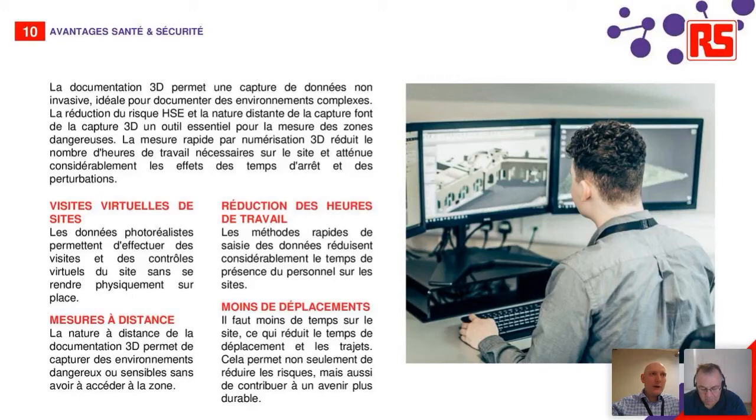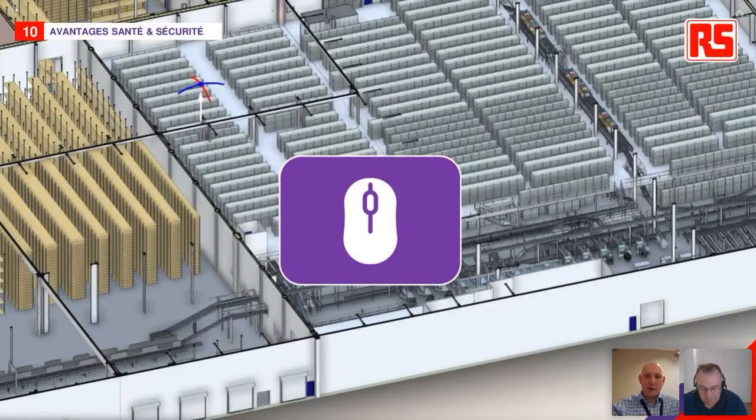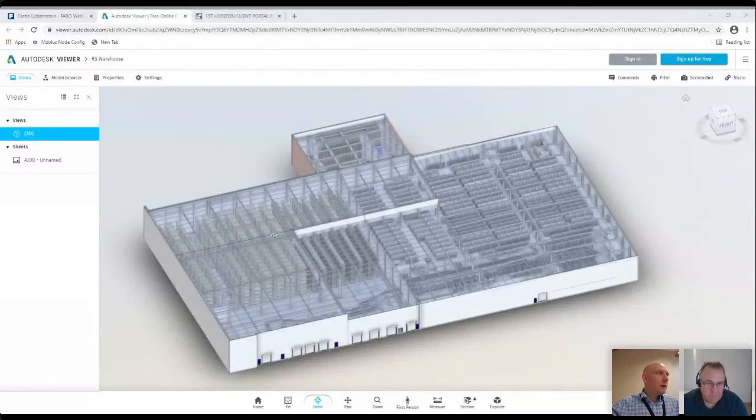And to give you a flavour of what that looks like, I was just going to show a couple of examples of the virtual office environment and how you can access that from the comfort of your chair in the office. So hopefully these will work. I'll just show a couple of navigations around these sites. So again, this is the RS Beauvais site.